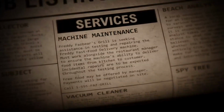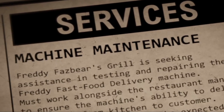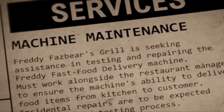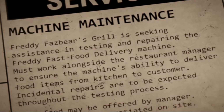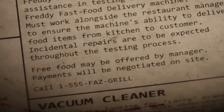Earth doomed to implode. Services, machine maintenance. Freddy Fazbear's Grill is seeking assistance in testing and repairing the Freddy fast food delivery machine. Must work alongside the restaurant manager to ensure the machine's ability to deliver food items from kitchen to customer. Incidental repairs are to be expected throughout the testing process. Free food may be offered by manager. Payments will be negotiated on stage.